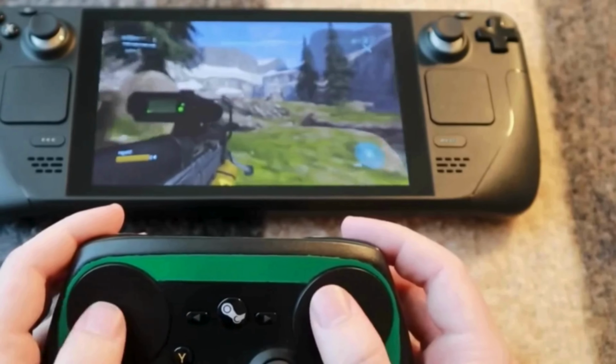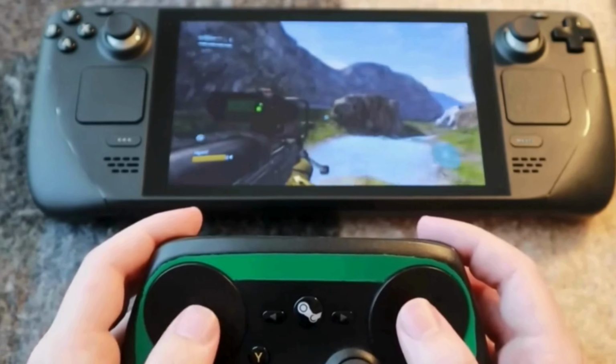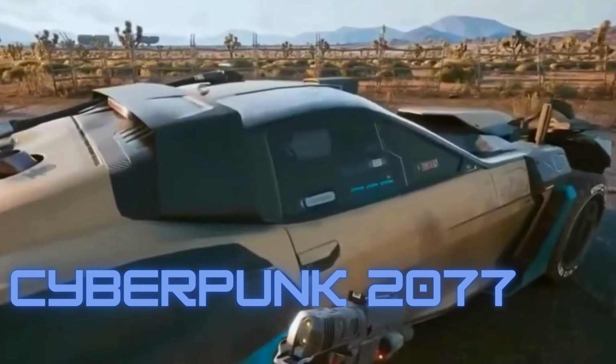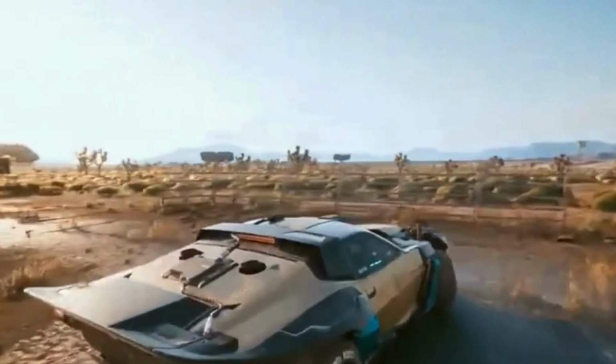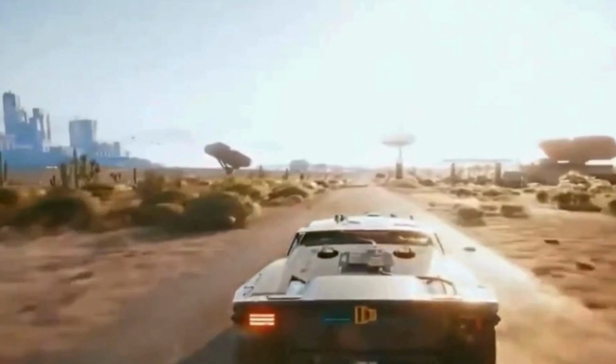That being said, you'll still get to play high-spec games on the Steam Deck just at a lower refresh rate. Demanding games like Cyberpunk 2077 and Horizon Zero Dawn work great at 40 frames per second. Just don't expect to be playing these games continuously at higher frame rates.